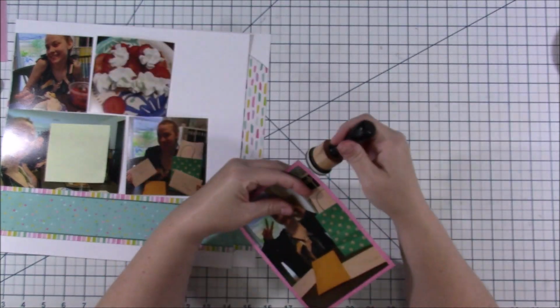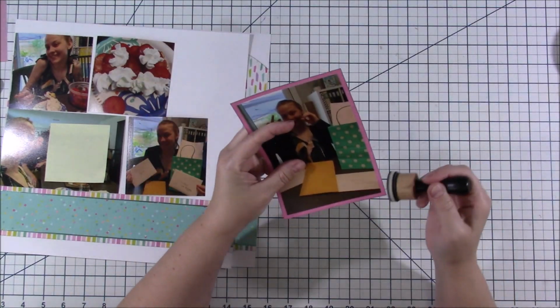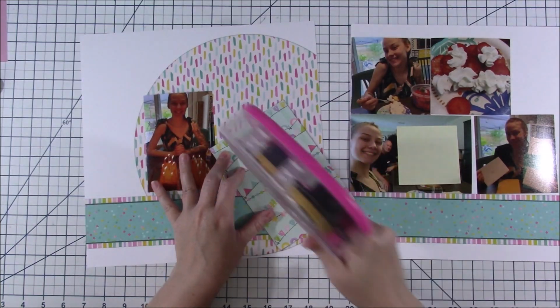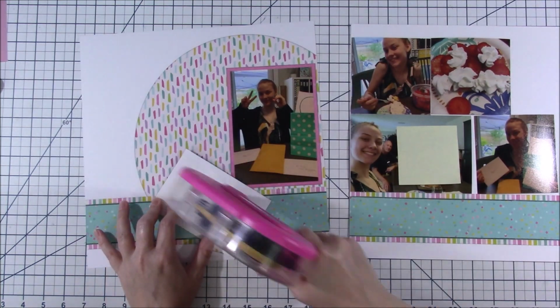But I was okay not adding them in, and I'm trying to be a little better about not always adding every photo, because you guys know I do a lot of double pages with a lot of multiple photos. So, you know, sometimes you've got to narrow it down a little.